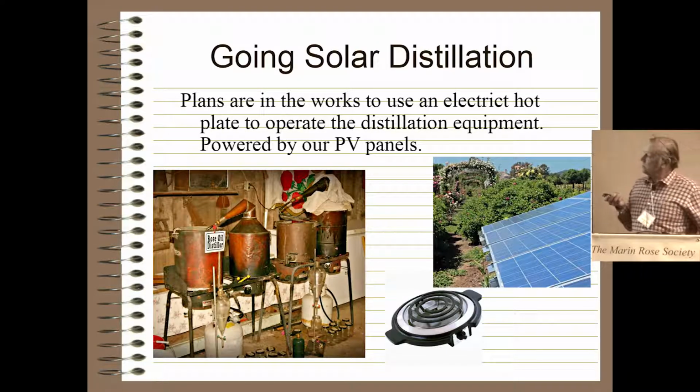Okay. Now the one thing that I am going to be doing by this next spring, and this might be a first, is that instead of using a propane burner, I'm going to use an electric heater to boil the water so we can reduce our carbon footprint and not burn propane. Sorry, we're running out of time now. Okay, I think that's pretty much it.